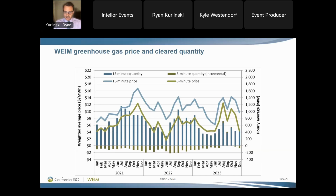And then the lines here show that GHG constraint price. The light blue line is the GHG constraint price in the 15-minute market. The green line is the GHG constraint price in the 5-minute market. Weighted FMM prices in 2023 were about $11 per megawatt hour, while the 5-minute market prices averaged about $7 per megawatt hour. These prices were similar on average in 2022, when the average FMM price was also $11, and the average 5-minute market price was $6 per megawatt hour.